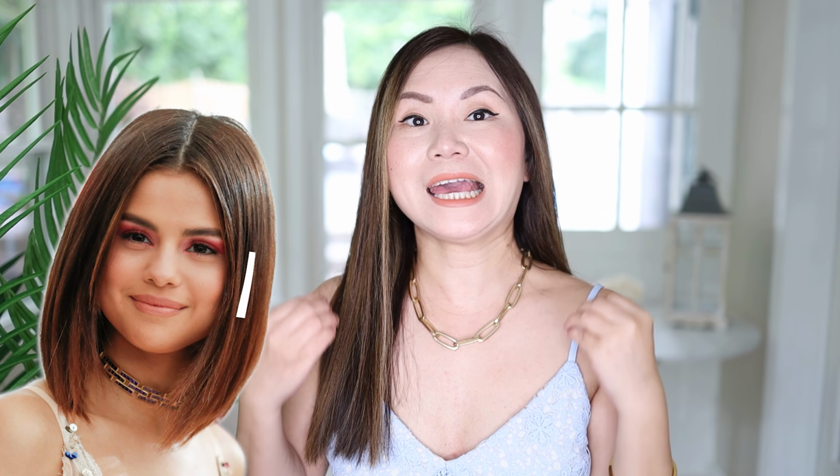The collarbone, this is the ideal length. It elongates your face. That's extremely important for all the ladies with round face shape like mine. You can go shorter, but make sure it's still under your chin.